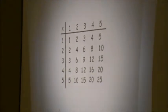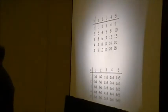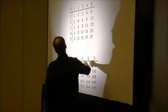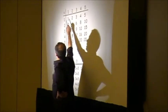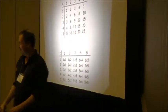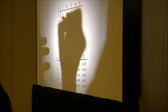But what I really want to do is play with this multiplication table. Let's do it in a very Greek way. We did 2 things with the dots. We added up diagonally, and we added up in gnomons. What if I add these numbers up diagonally? There's the 1. There's 2 plus 2. What's 2 plus 2?